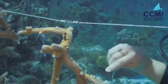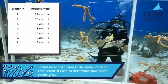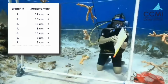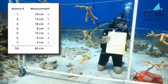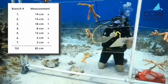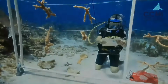And let's see here. And 3. Go ahead and add up all of those lengths of each branch and see what you students get all together. And I got about 83 centimeters of total linear extension all together in that coral after I added all of those branches up. Alright, so that's pretty much the first step after you've cleaned the corals and you measure them before you go ahead and start outplanting each colony.